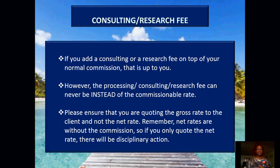So you just have to be mindful of how you request the additional fee is what I'm trying to say. And whenever you do a processing, like I said, you want to always make sure that you get a gross, and that's what you're quoting them. Because if you don't add a commission to it, you're going to be penalized for it, okay? You want to make sure that every component has a commission tied into it already.